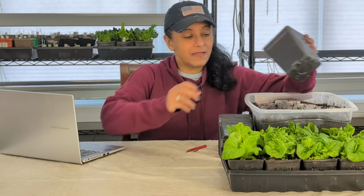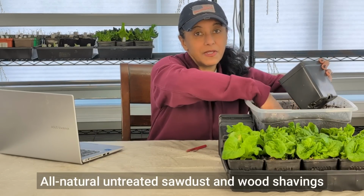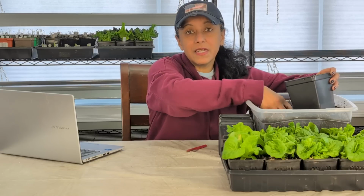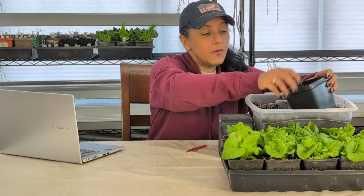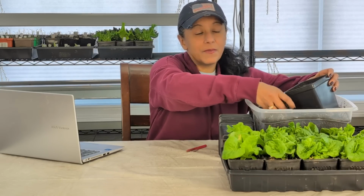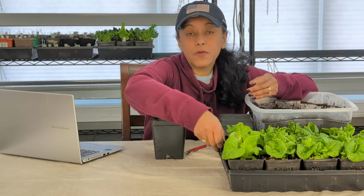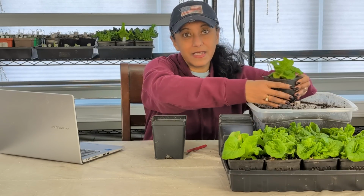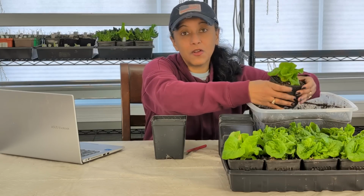Let's start with sawdust. That's something that you can typically get if you have a lumber mill close to your house. Sawdust can be used in a number of ways in your garden. One way that I use it is I add it to my compost pile. It makes for a great brown material, and it also is in small pieces, which is really nice. That means it breaks down quickly in my compost bin.